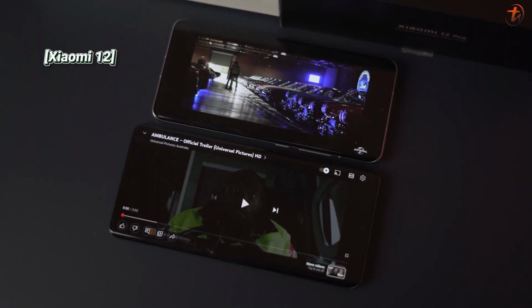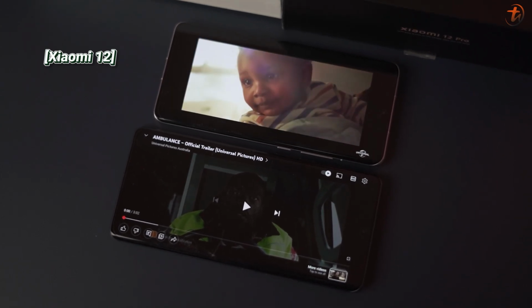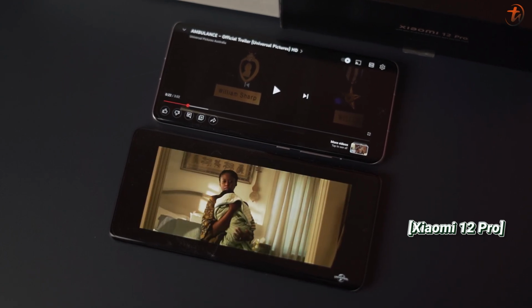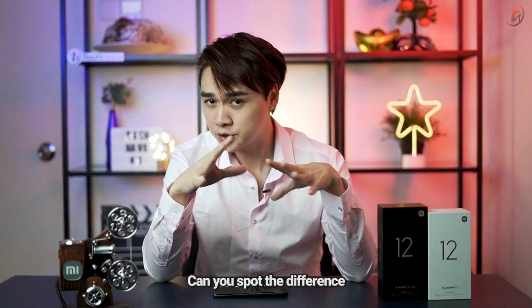That's my brother, Will. I could use some help. My wife needs this surgery. This is real life. How's that right? Can you spot the difference?